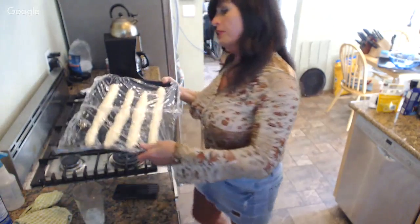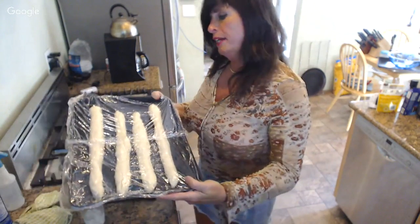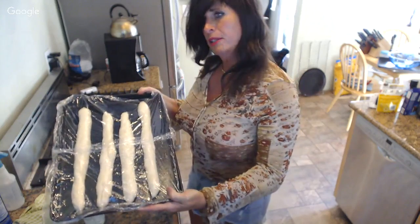These are rising really nicely now, our baguettes. We can enjoy every day we want to have one. We just take it out of the freezer, and it'll keep good for a week or so. Be really nice.